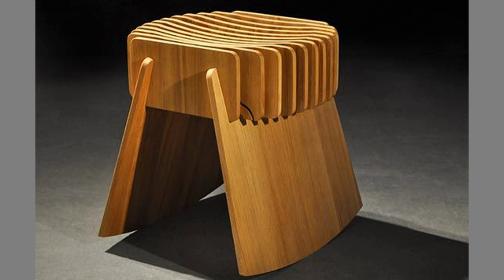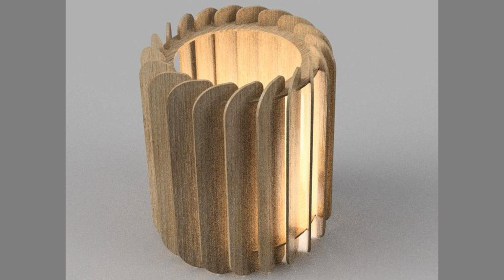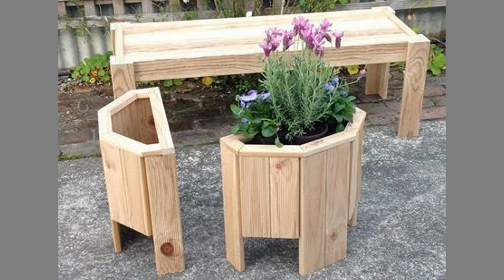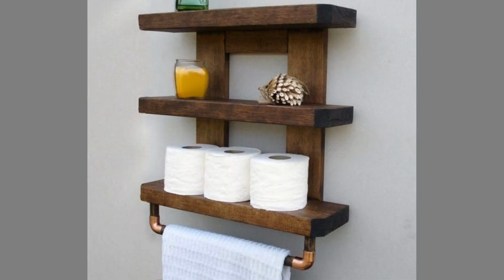Furthermore, wood furniture serves as a timeless investment. While trends come and go, wood remains a classic choice that endures through changing tastes and styles. High-quality wooden pieces can last for decades, often becoming family heirlooms passed down through generations. This longevity not only provides economic value, but also fosters a sense of history and nostalgia within a home. The emotional connection to well-crafted wood furniture can enhance the overall experience of living in a space, as each piece carries its own story and significance.